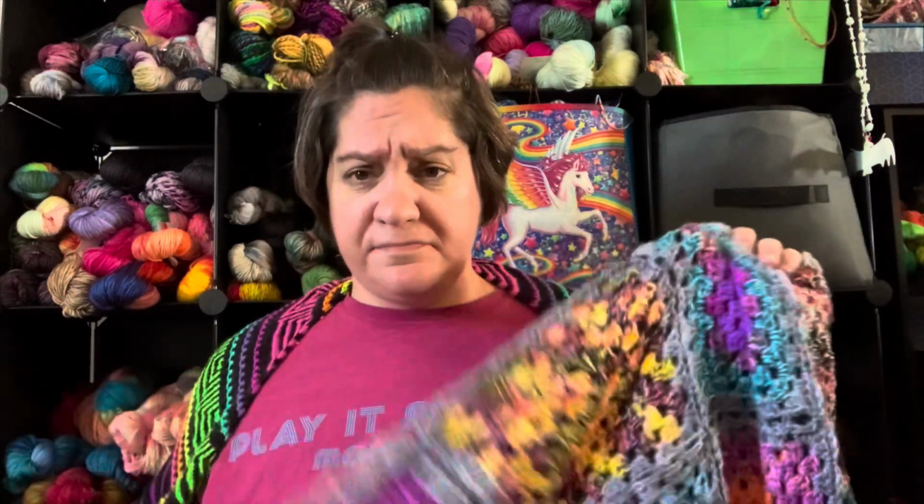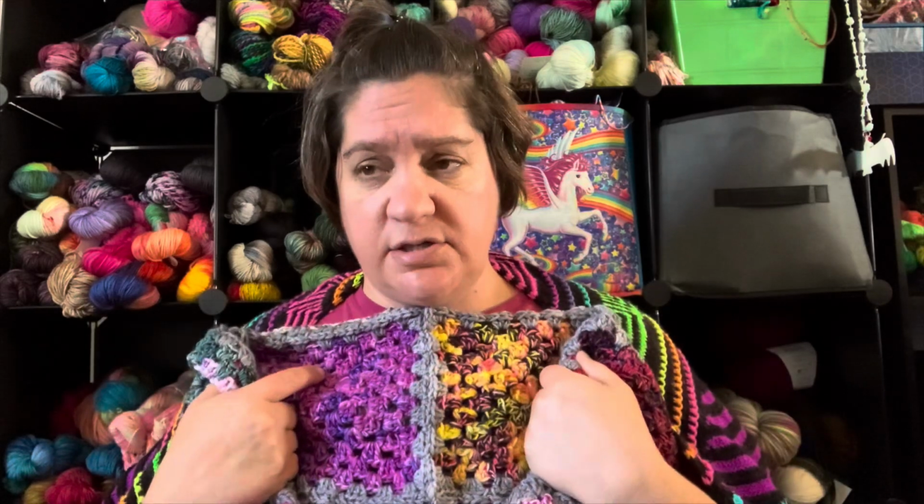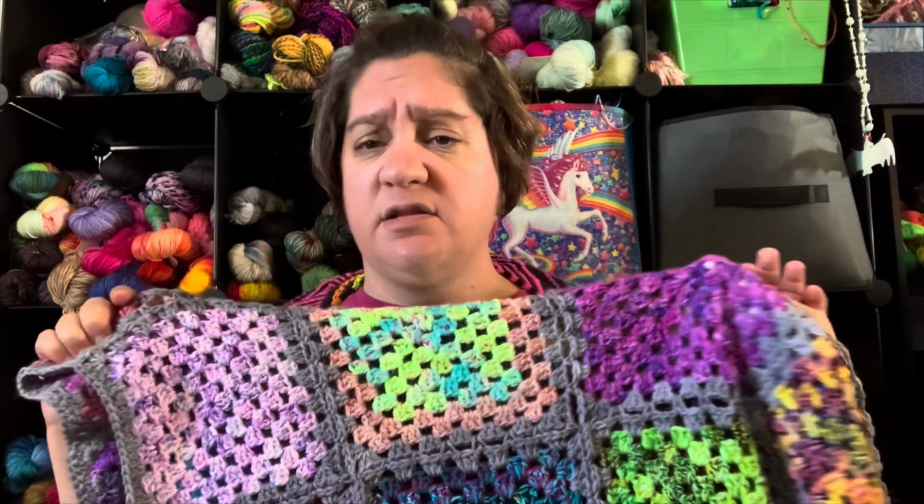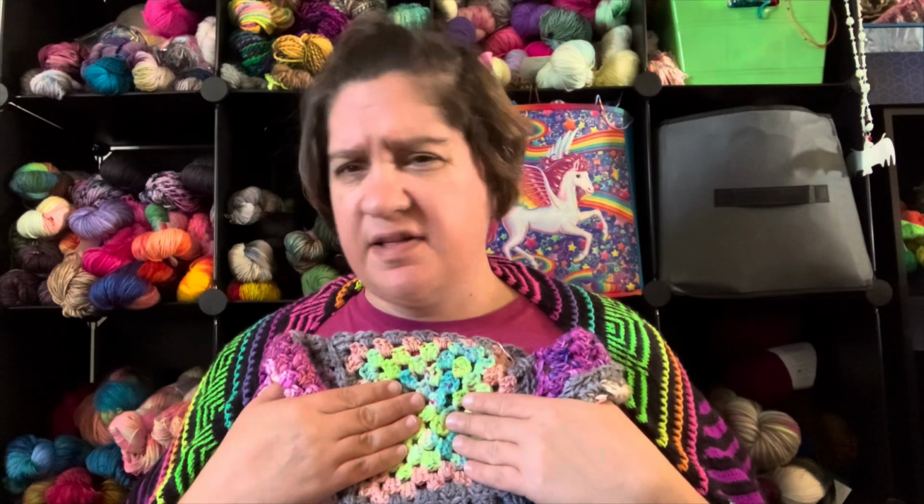So, next finished object is a Forever WIP that I realized didn't have to last forever. This is a granny square blanket that I started in March of 2023. I was just making squares, fingering weight held double on an I-9 hook, but it says it's a 5.25 millimeter, which if you look on Ravelry, that size doesn't actually exist, so I don't know. But I counted my squares and realized I had 36 of them, because I actually made a couple the other night that I forgot to show you guys last week. And I'm like, that's enough for a blanket.